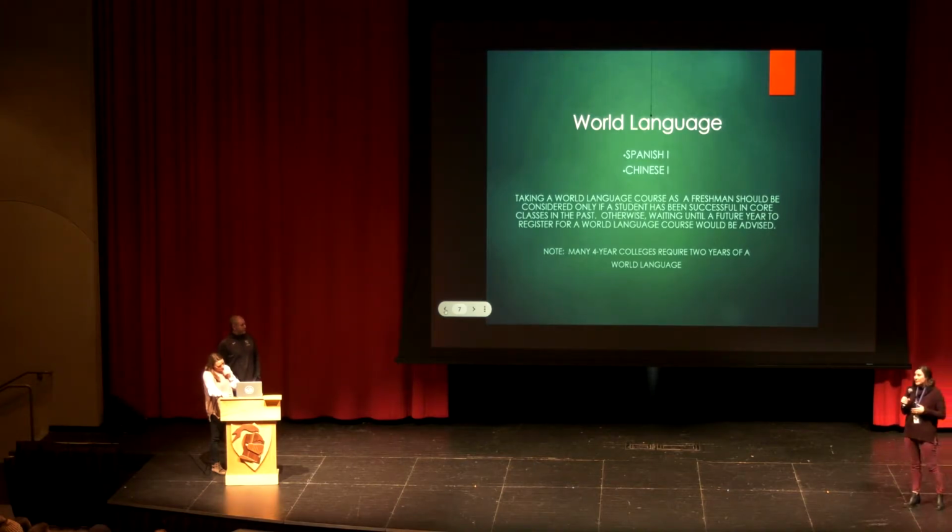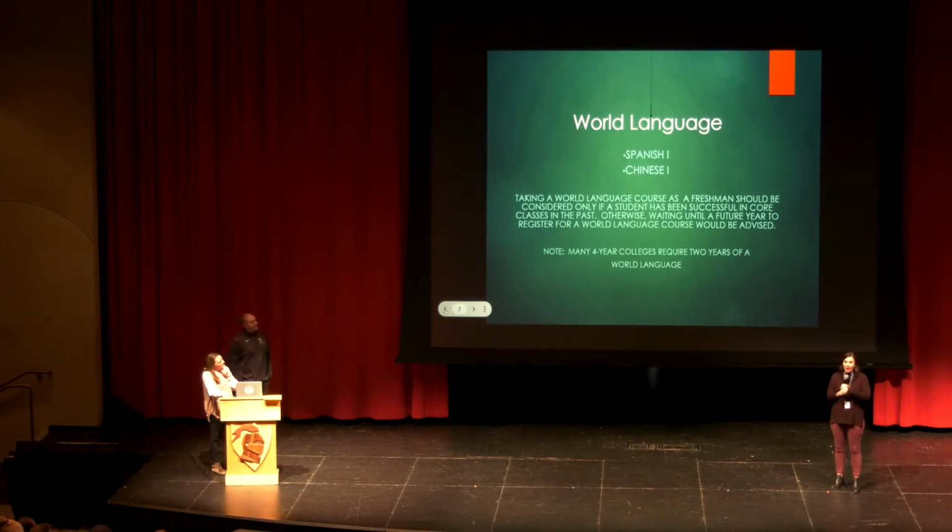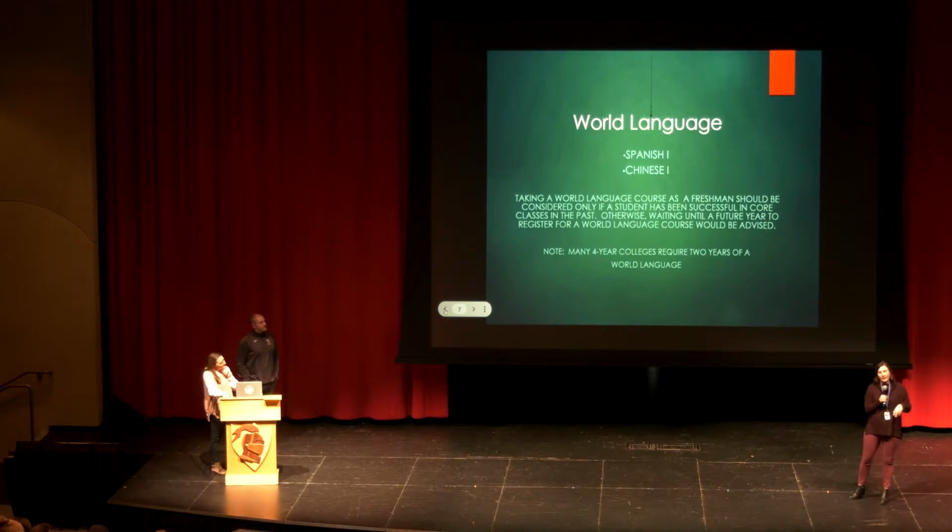So if your child wants to take 4 years of a world language, they would need to start as a freshman in order to do that. However, if they just want to meet this college requirement and take 2 years, they could take that at any point between now and the start of their junior year, right? Because then they just need 2 years to squeeze that in.